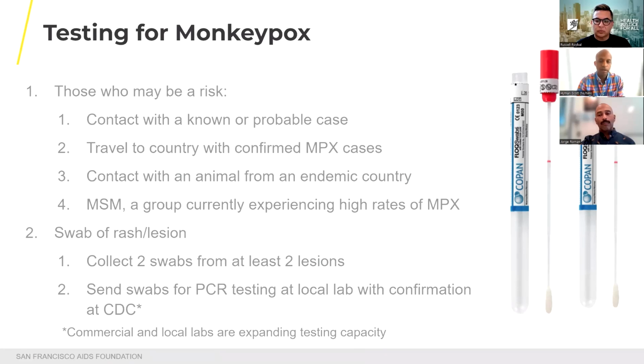Thankfully, there's been some changes in lab availability. So now commercial labs and local labs are expanding testing capacity. So we should have more access to testing for monkeypox soon.